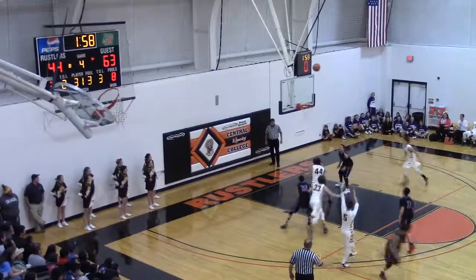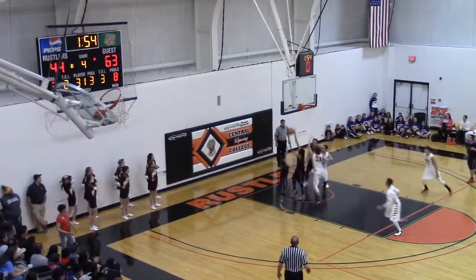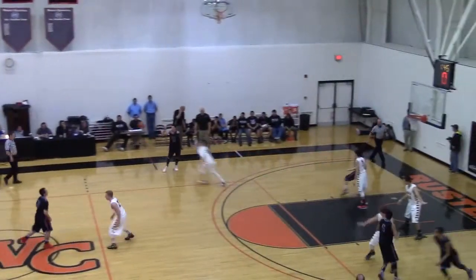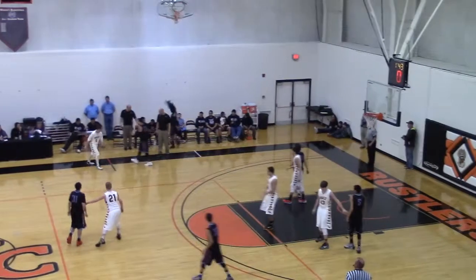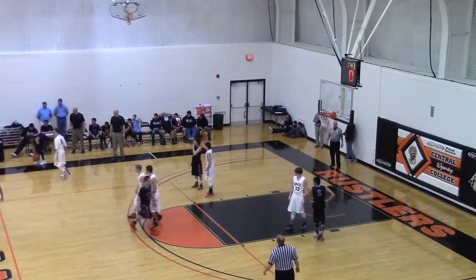miss with Jewel Longley. Shot no good. Rebound. Allred comes up with a shot no good. Rebounded by Lane Bear. Lane Bear to Robinson. Robinson now will just jog it up for the Chiefs. Almost taken away by Drew.